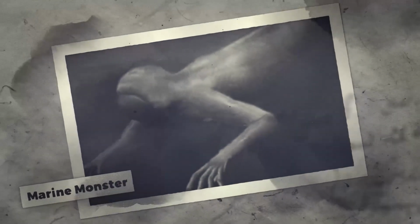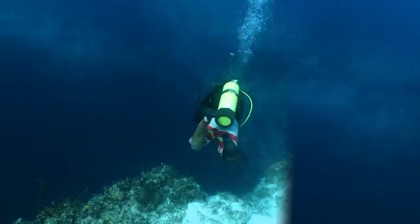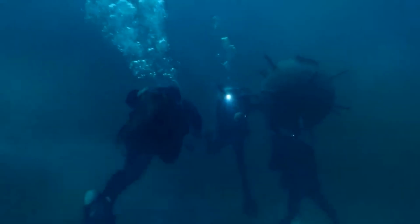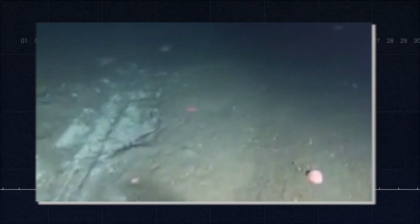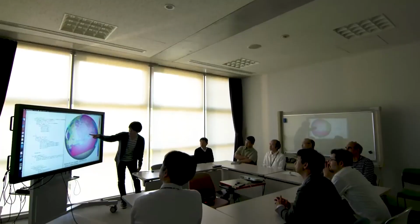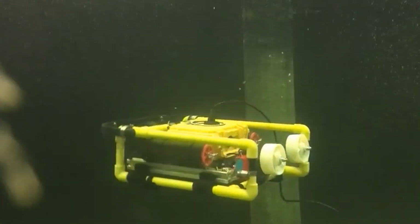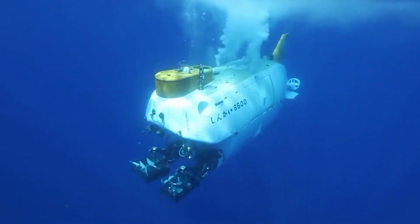Marine monster. The deep sea isn't just home to the eerie, endless expanse of water. It's a place full of unsolved mysteries and sometimes nightmares. About 4,000 miles southeast of the notorious deep Barents Sea, you'll find the Pacific Ocean, where something truly spine-chilling was discovered. In 2010, researchers from the Japan Agency for Marine Earth Science and Technology, JAMSTEC, were remotely operating an underwater vehicle, dropping it 1,000 feet down to explore the seabed.